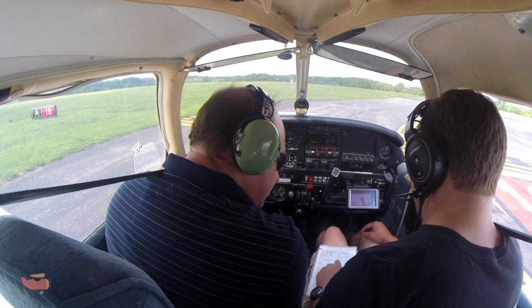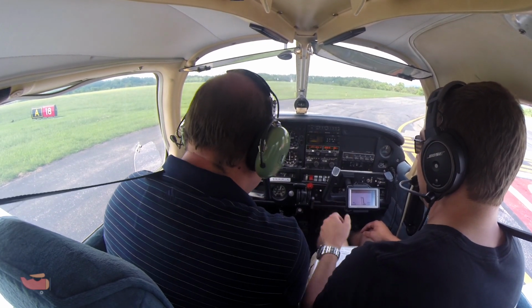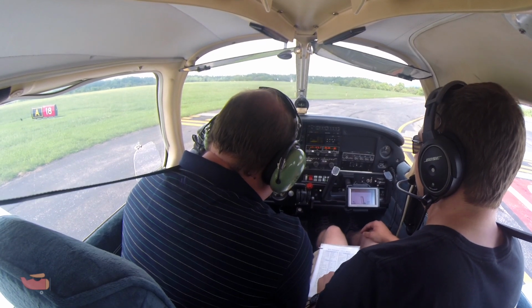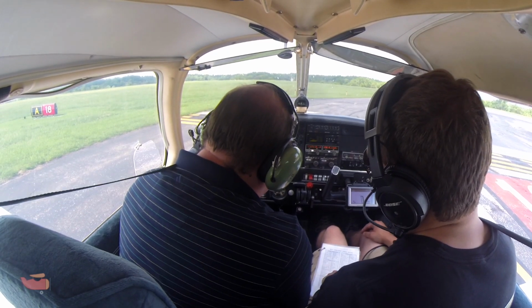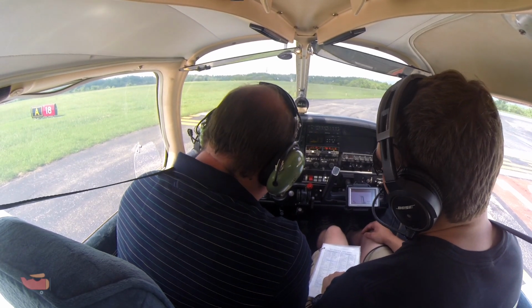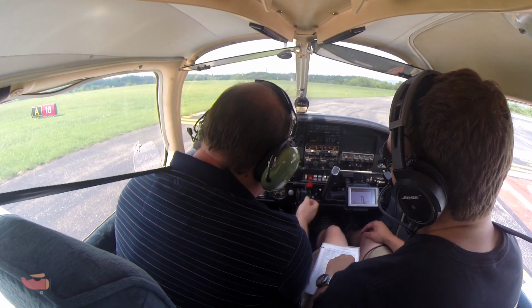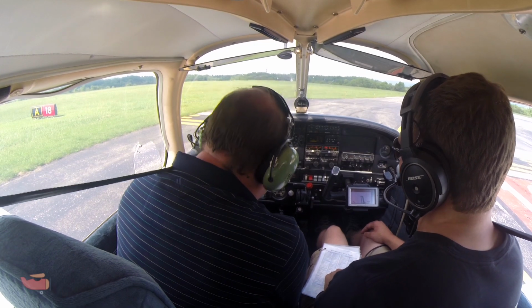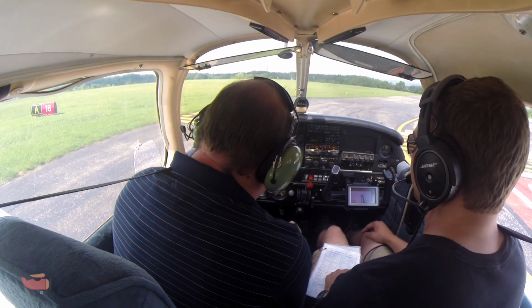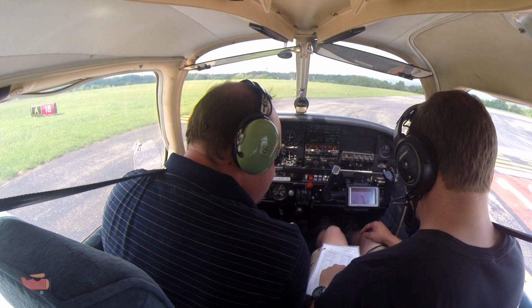Okay. So now, first thing are the mags. So we want to check the left mag first. So one click to the left. Alright, so we got a slight drop in RPM, engine still running smooth. Go back to both. Reestablish the baseline at 2,000. Alright, good. So 2 clicks to the left to the right mag. Same drop, still running good and smooth, and back to both. Alright, all's well in the world there.